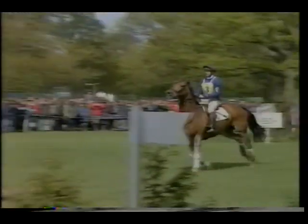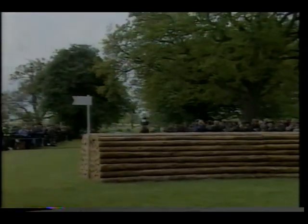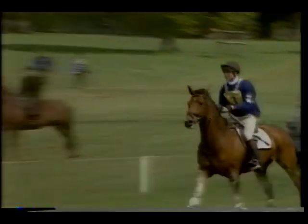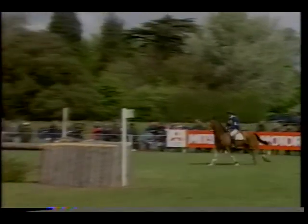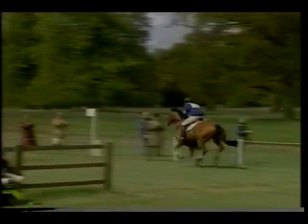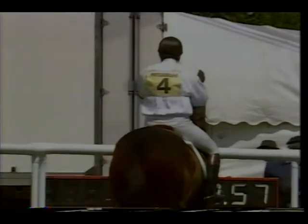This is the first combination on the course, the Save the Children Fund complex, down through the ha-ha, and Leslie Law really pushing on there to get the right stride to jump out. Now coming to the Mitsubishi M, and most of the riders this year thinking twice about which side they were going to go. Leslie Law setting the trend by taking the right-hand side and jumping three separate parts of it.